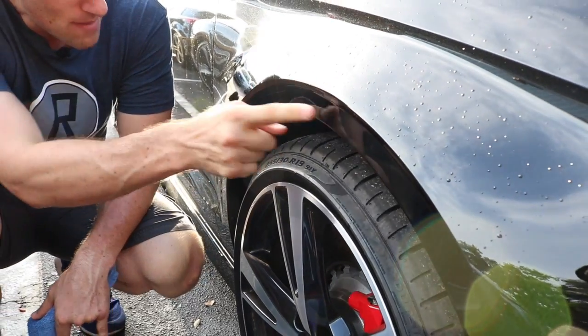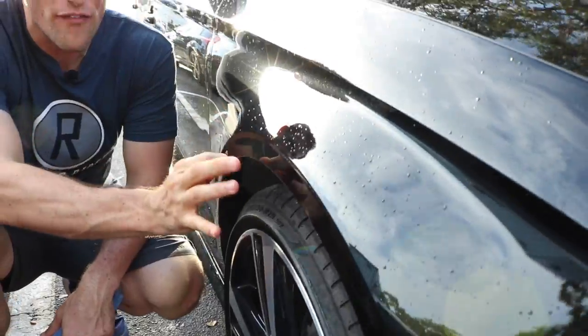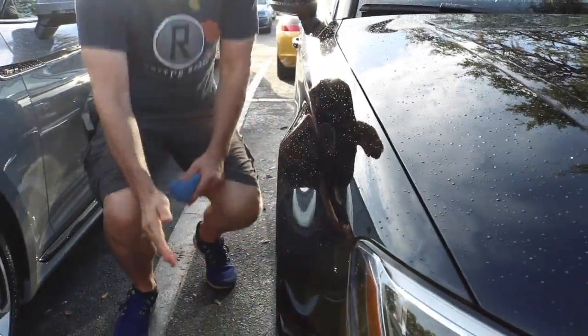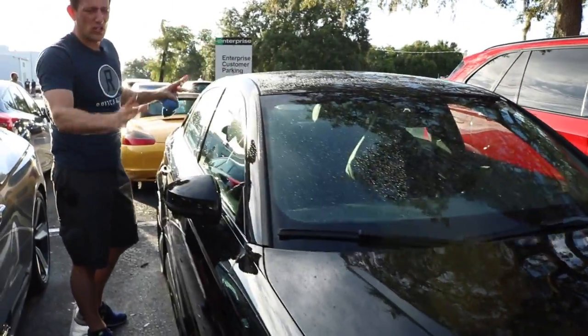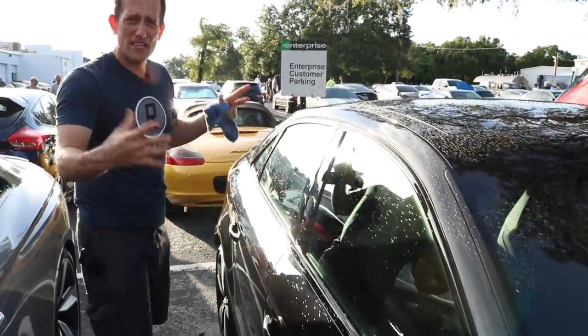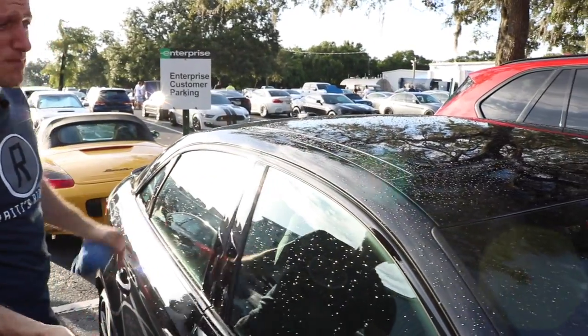I know it's a black car, but I like this body line crease that they put in the fender. Really sets it off from your standard A3. Let's go ahead and check down the side of the car. A3s have just a very classy, compact feel because remember, this is their most compact car, 4-door wise. Obviously a TT is going to be smaller.